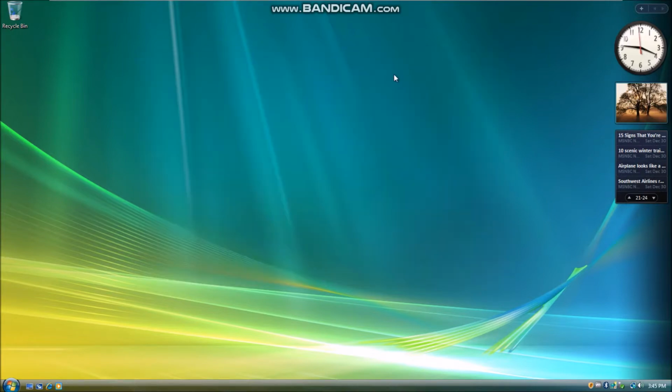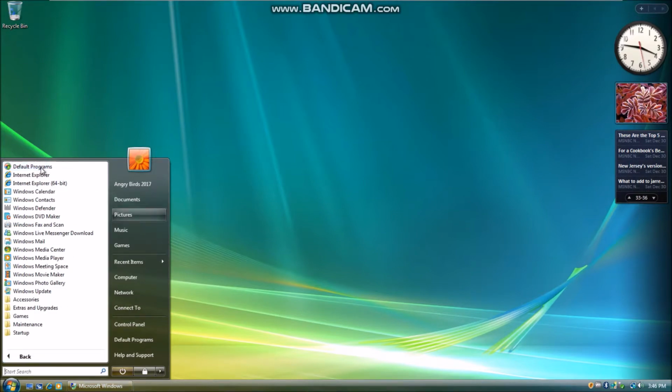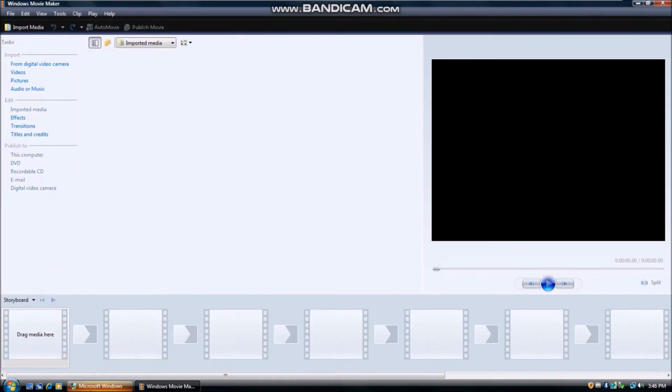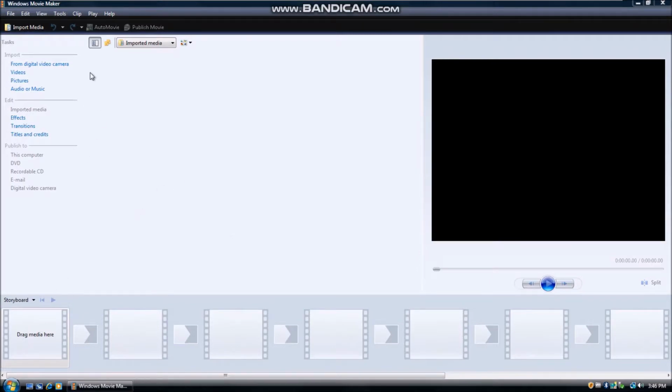It kind of sucks that Windows Media Center isn't included in Windows anymore. We don't see it being included in any Windows version after Windows 8.1, since they took it out in Windows 10. So yeah, Ultimate Extras, since I'm running Windows Vista Ultimate. Movie Maker, let's get to that. Hold up, what is... forget about it. I don't know what the hell that is.